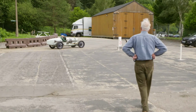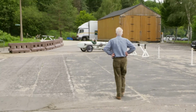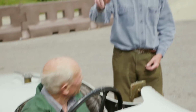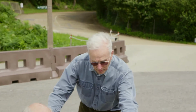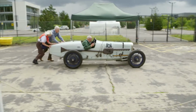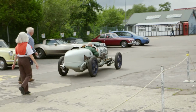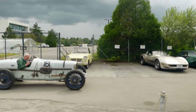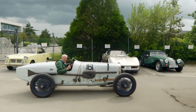Hello. Or did I speak too soon? Hello. Did you have trouble getting into first? No. We could probably push it down there. It's slightly downhill. Yeah. Colin and Ian will need to keep trying, or the anniversary celebrations will be missing its star car. It's usually a bit temperamental and stopping a bit when it's going slowly, but likes to go quickly.